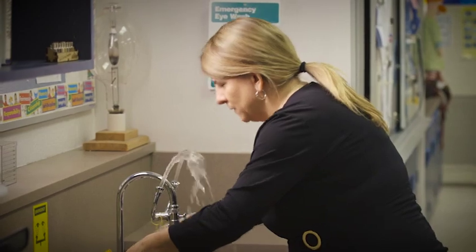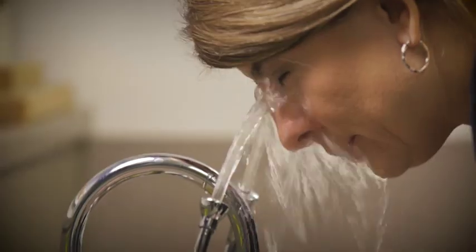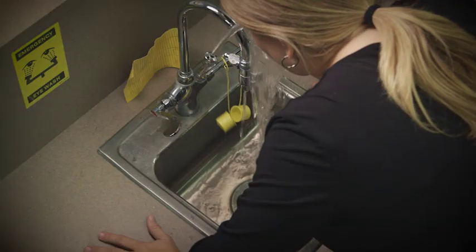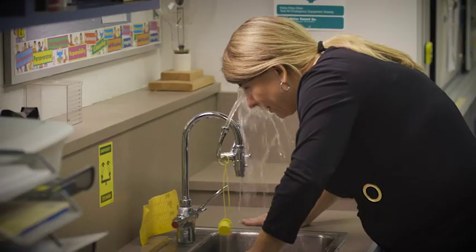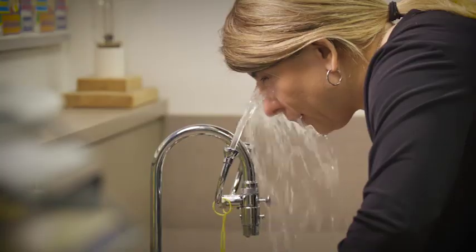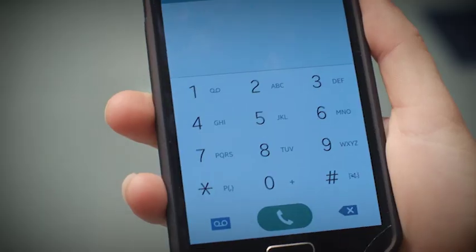If the chemical is in the eye, flush the eye with copious amounts of running water. You can use a specialized solution if one is available. If you're irrigating without an eye wash station, tilt the head so water doesn't run into the other eye. Call 911.